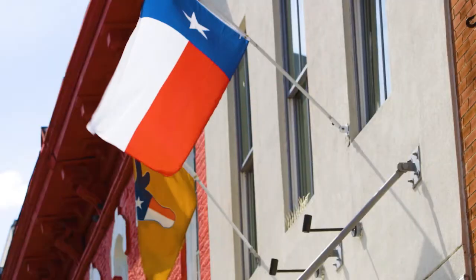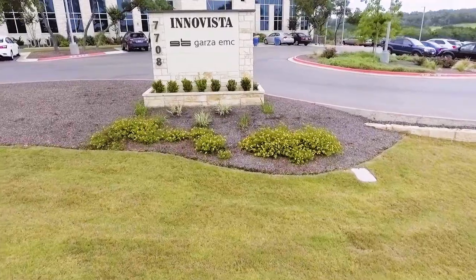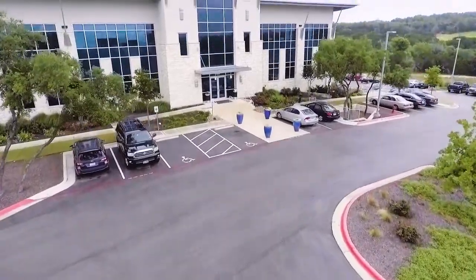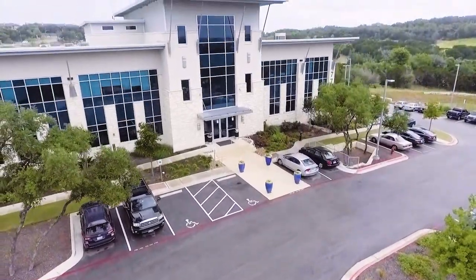Based in Austin, Innovista offers unique data solutions for value-based care providers. A fundamental part of its strategy is getting critical patient information to doctors at the point of care. But simply providing that information isn't enough. It has to be automatic and effortless. That's why Innovista chose Holon.